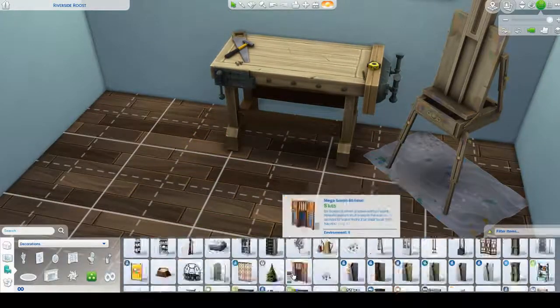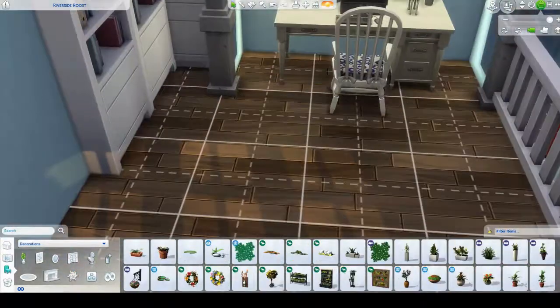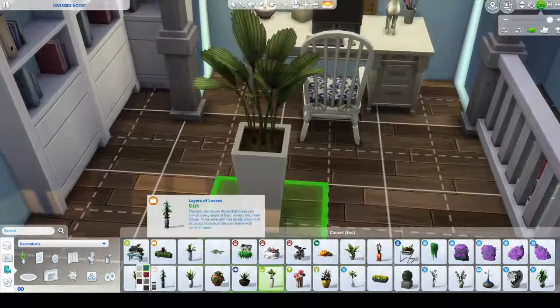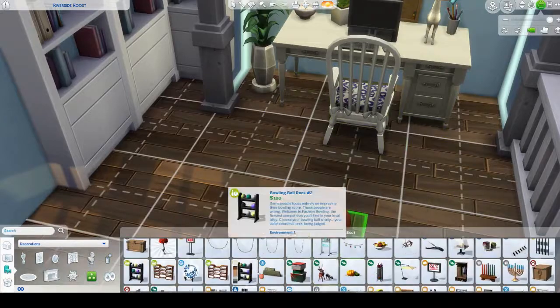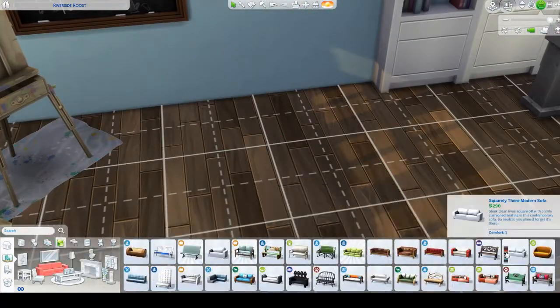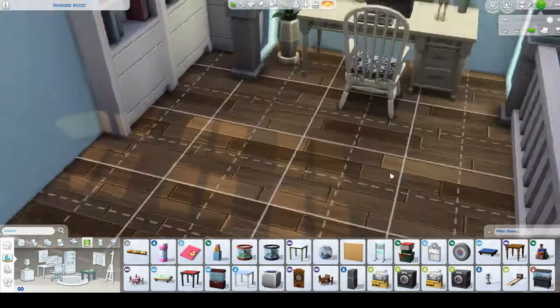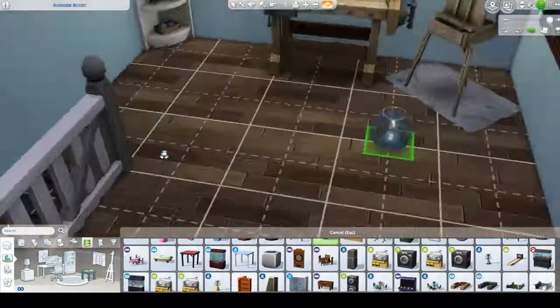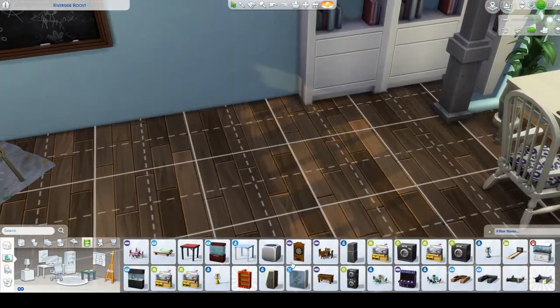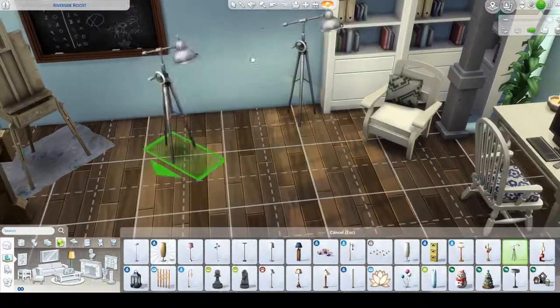I ended up putting a woodworking table there. I was going to do the flower arranging table, but that went into the greenhouse, so I didn't really feel the need to do it. I just put some plants around there, and a few more clutter items. I don't think I kept those presents up there. I was going to put a Christmas tree in the corner, to make it look like storage, but Christmas trees are so big, and they're set up with lights, and that's not typically how people store them, so I decided to scrap that.